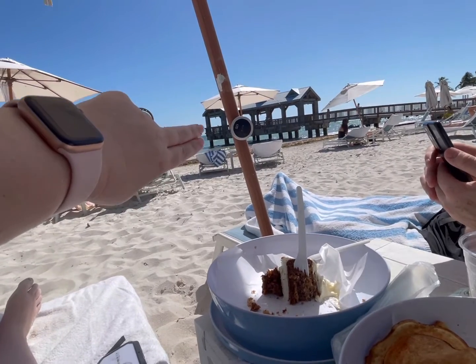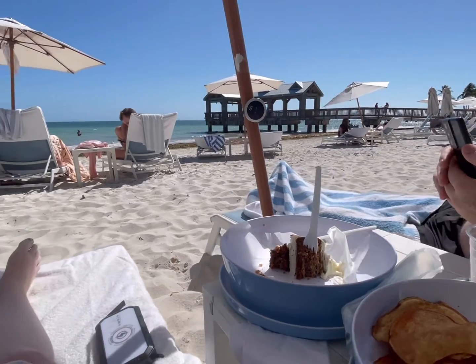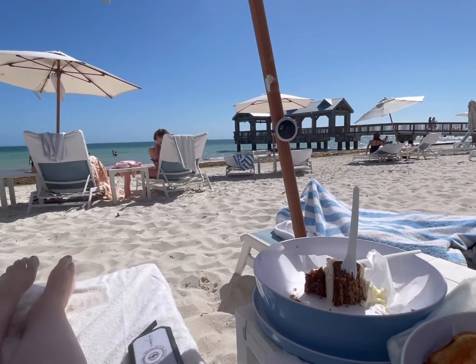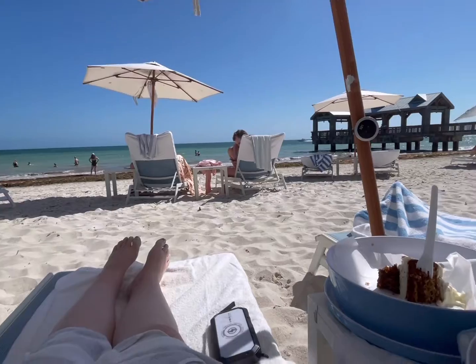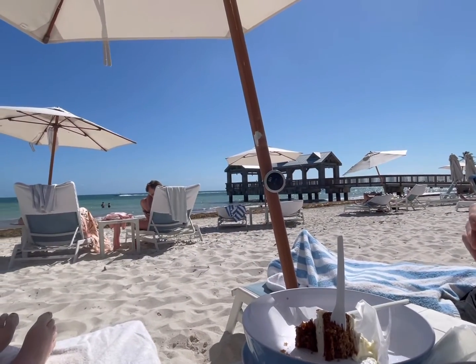The dude set us up with a button right here, and we push it. We get food and drink delivered, charge it to the room. It's a pretty good day. We got a great view, good eats, good drinks, got some tunes. It's been a good day.